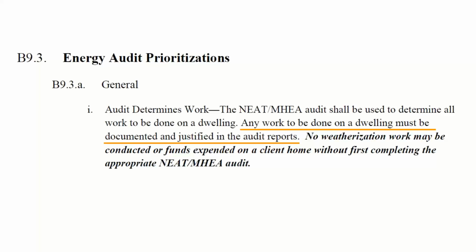And so that measure then gets added to the audit. From time to time, communication breaks down and the measure doesn't get added to the audit, but ultimately it really is supposed to be, because all work we do should be documented and justified on the audit. For the most part, we're doing pretty good at documenting it, but it's the justification that I feel like we sometimes just forget. But what do I mean by justifying?